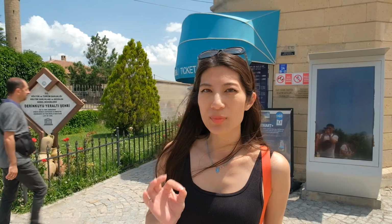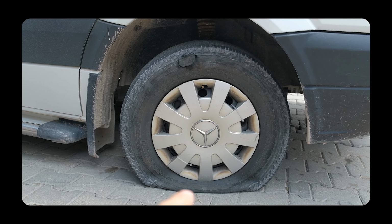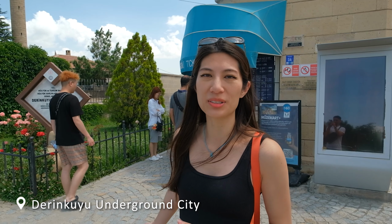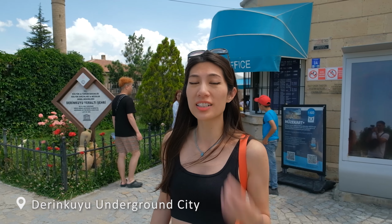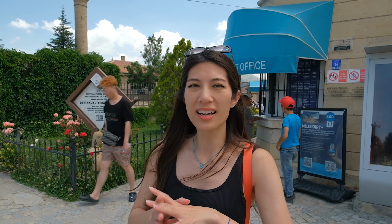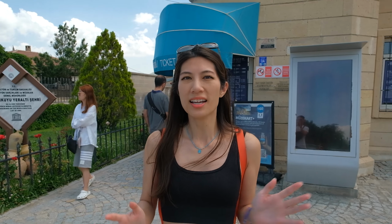So we've had a little bit of a hiccup. Our van has got a popped tire. But while it is getting repaired, we have stopped off here at Derinkuyu, which is the underground city. When we originally booked through our agency, we were supposed to go to Kaymaklı, but they are very close to each other. Kaymaklı is meant to be the widest one, but Derinkuyu is supposed to be the deepest one, I believe, so it's still cool.